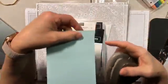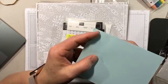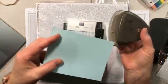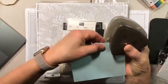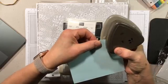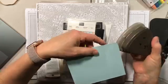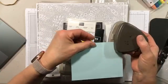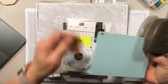And then you punch, and that'll be perfect for putting a piece of twine through or some ribbon for the top of a tag. And then you've got the corner rounder, a little harder to do holding, and it rounds the corner. And then the third punch in the single punch is the leaves.